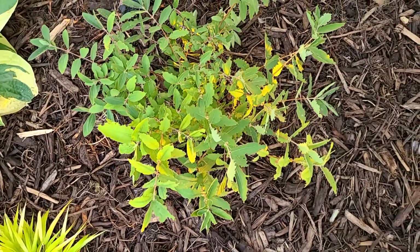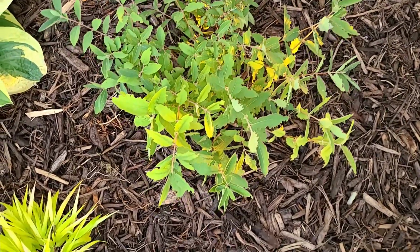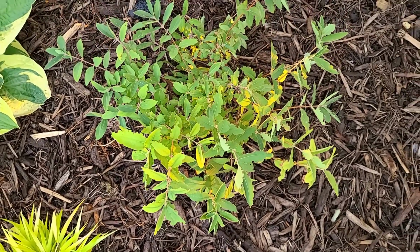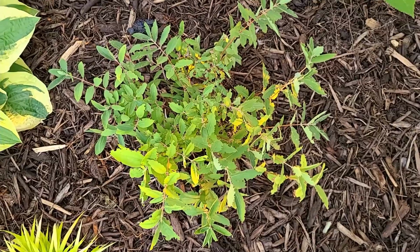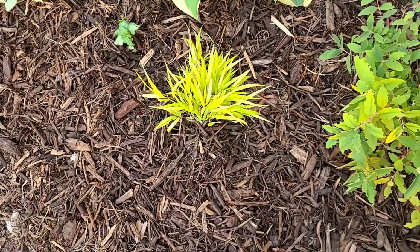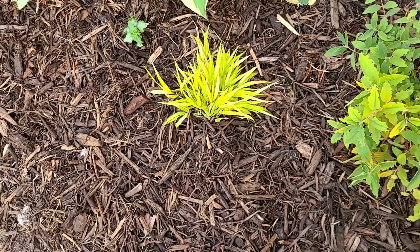Honeyberry is looking healthy still, although it's been eaten to death by grasshoppers. I haven't seen too many more grasshoppers, so I'm hoping that Nolo bait that I put down is working. We planted a new Japanese forest grass just because I think they're pretty.